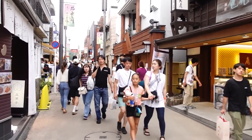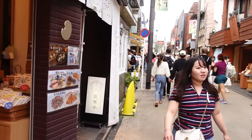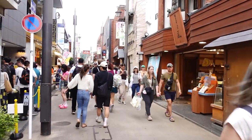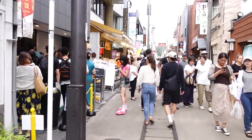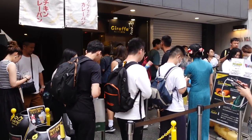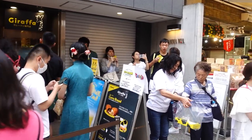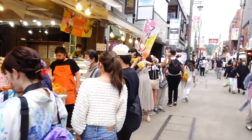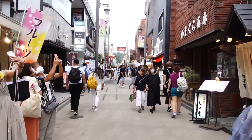It's 5 p.m. here in Kamakura, and there's still lots of people walking around. Oh, what's this line for? It's for curry bread. Oh my god. Gosh, look at this line for karepan. Incredible. Okay, anyway, let's look for a dango shop.